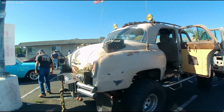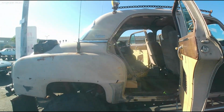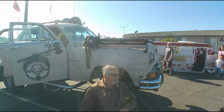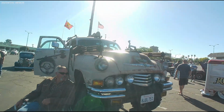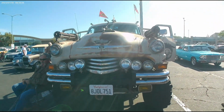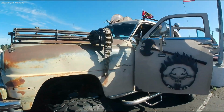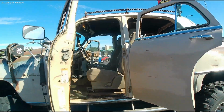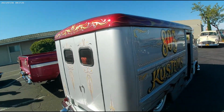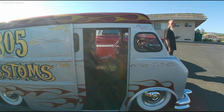Of course, the Mad Max creation. Rat rod creation. If somebody gets in your way, take them out. With machine gun action. How do you go and reload? Good puppy. Getting nice. If it isn't on this truck, it's probably not available. Craziness. I like it. 805 Customs rolls in. What a sweet looking ride.